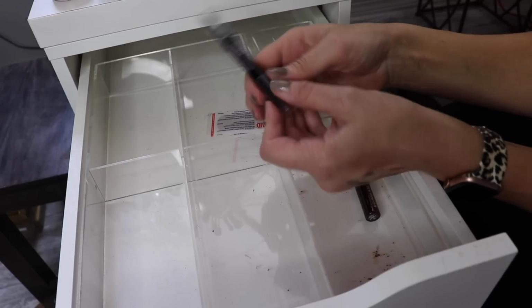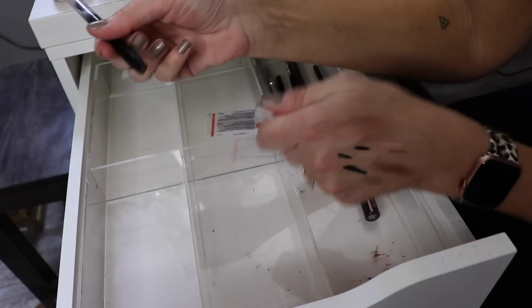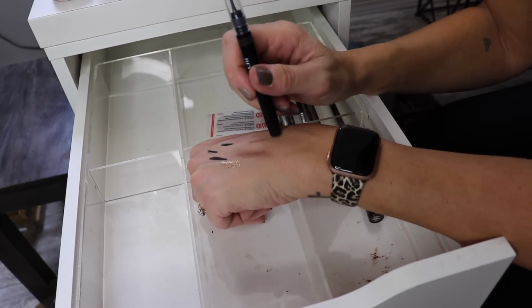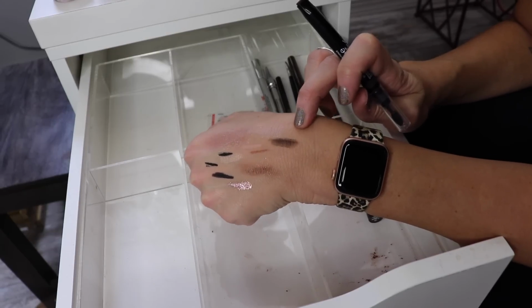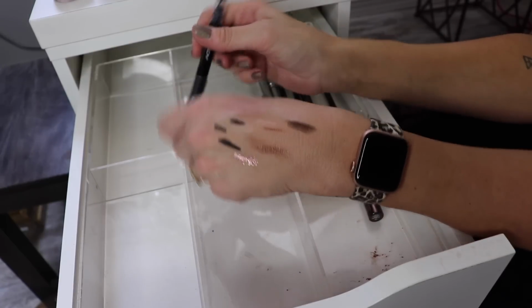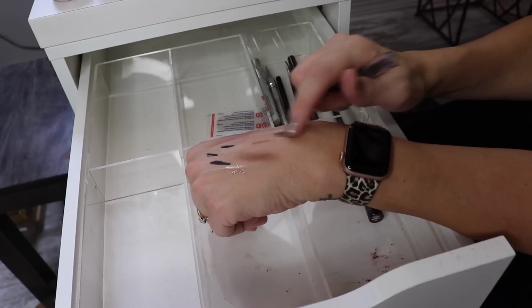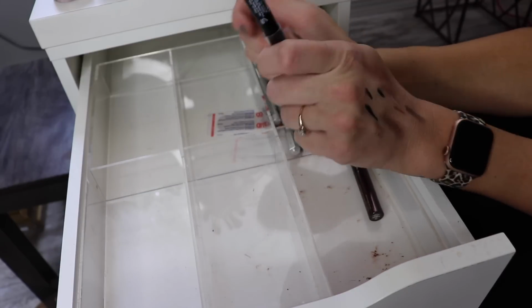And then we have the Revlon ColorStay Brow Lights. Not a product that I use a lot, but once in a while if I'm feeling froggy, I'll kind of play around with this. It has a little bit of metallic to it. So if used correctly, it could make your brows look super natural. I haven't yet figured out the best way to use this, but I'm trying.